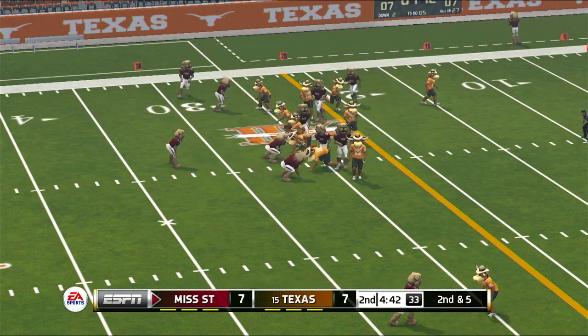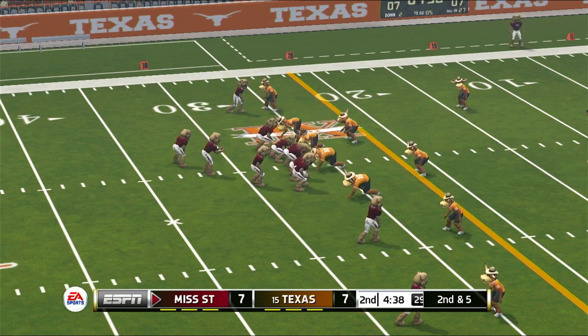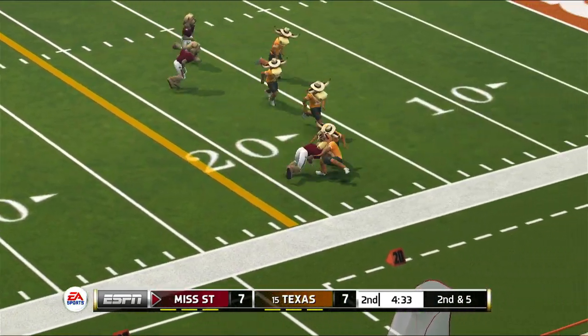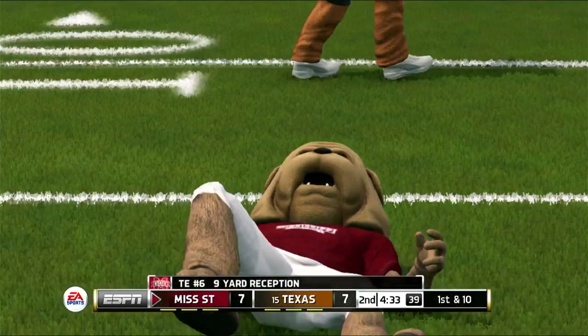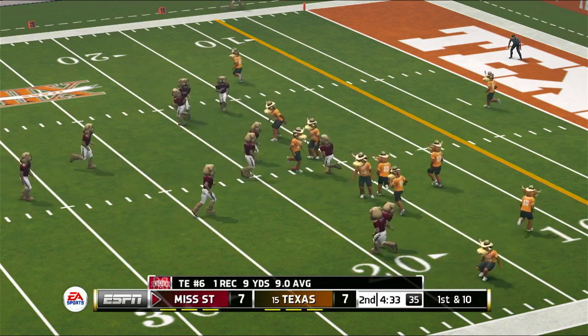Four down. That brings him 2nd and 5. Mike 3. Combo. Take four. Caught, open field. He's taken down around the 18-yard line. That's a deep number play. That makes it 1st and 10.